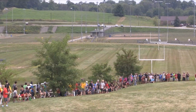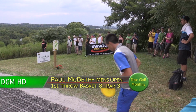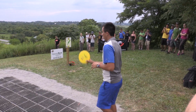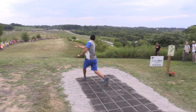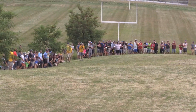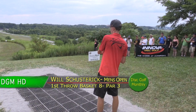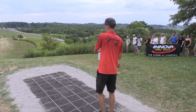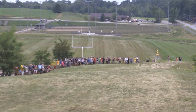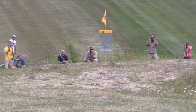Looks like he got away from him a little. Somebody got tagged. Not happy with that one. Hits two trees. This looks pretty nice. Ooh. Right there.